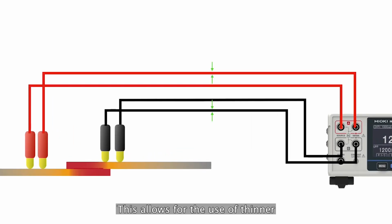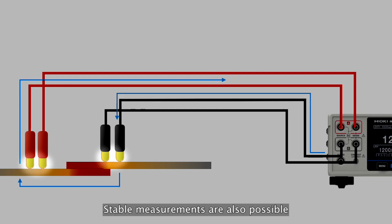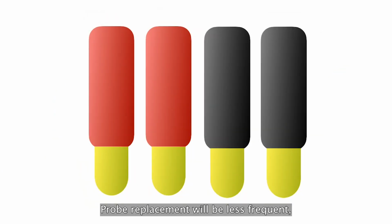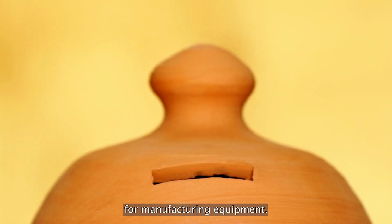This allows for the use of thinner and longer cables for measurement, making cable routing easier. Stable measurements are also possible, even with worn probes. Probe replacement will be less frequent, resulting in lower operating expenses for manufacturing equipment.